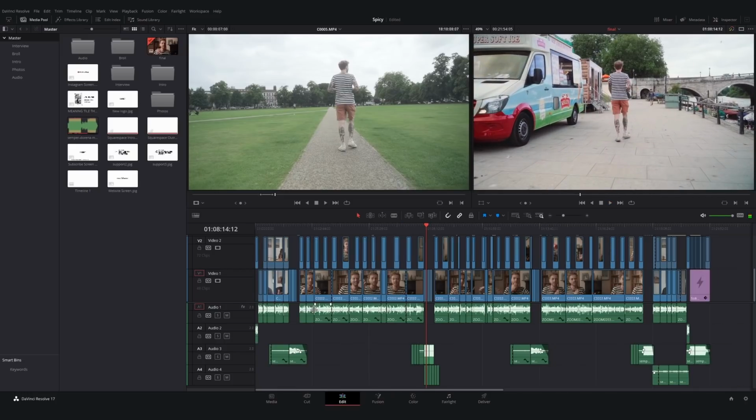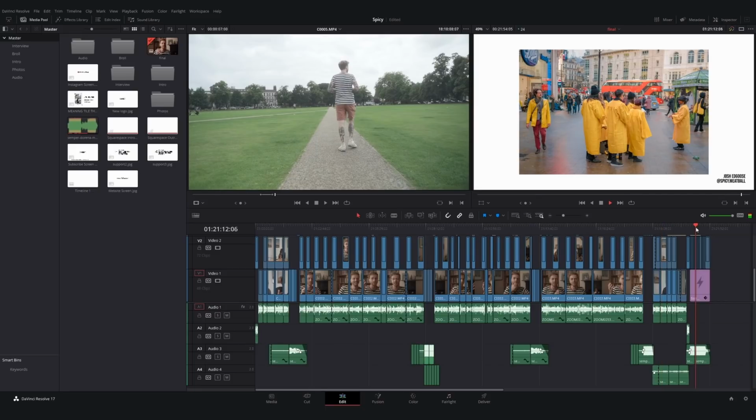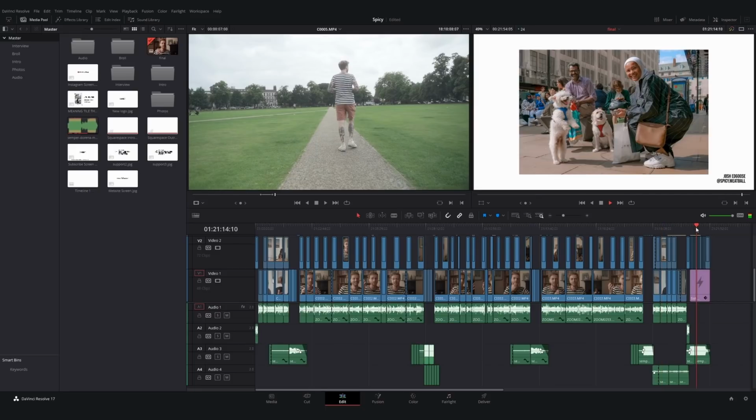So all I'm doing in this tab is I'm building out my edit. I'm using my interview clips and audio, and then I'm adding B-roll in between different sections and music, and my little outro section where I've recorded some stuff on the topic as well, out into white background and some photos at the end with some music. So that's as simple as I keep this.